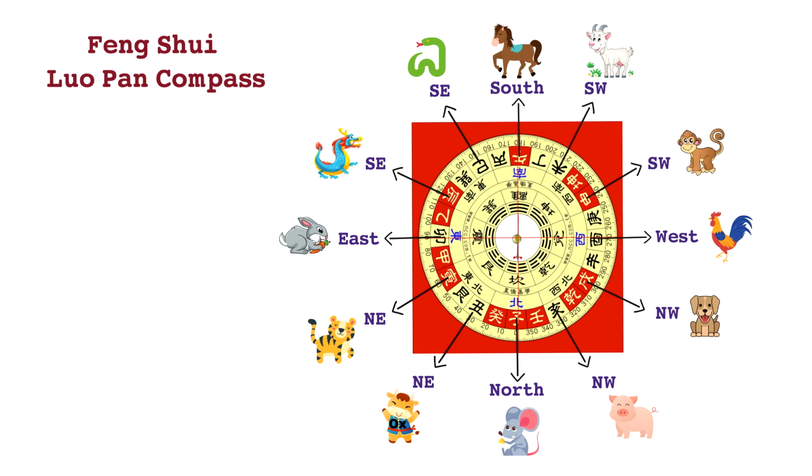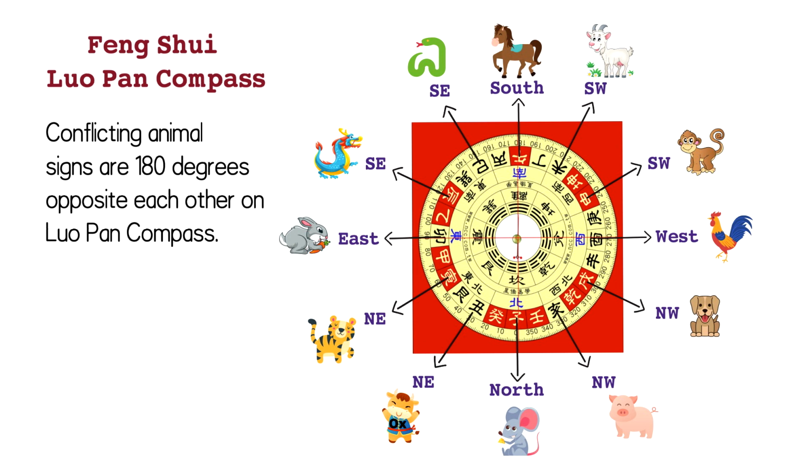Among the 12 animal signs, there are 6 pairs that are conflicting with each other. Conflicting animal signs are quite easy to remember because each pair is 180 degrees opposite each other on the Luopan compass. As we can see, Zi and Wu are opposite each other, therefore rat and horse conflict with each other. Moving clockwise, Chou and Wei are opposite each other, therefore ox and goat are conflicting. Yin and Shen are opposite each other, so tiger and monkey are in conflict.